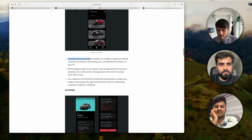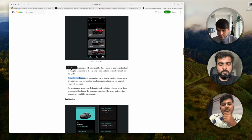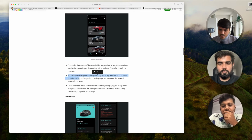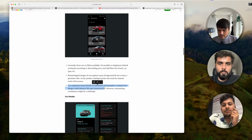Cool. Filters, no filters available. No sorting available either. Photoshopped image of the cards don't give a premium vibe. Kind of, yes. And cards usually do have good photography. Good point here. Okay.